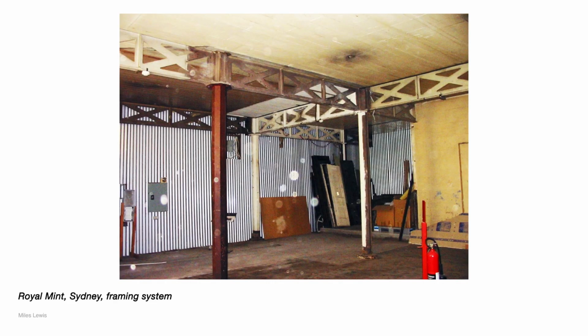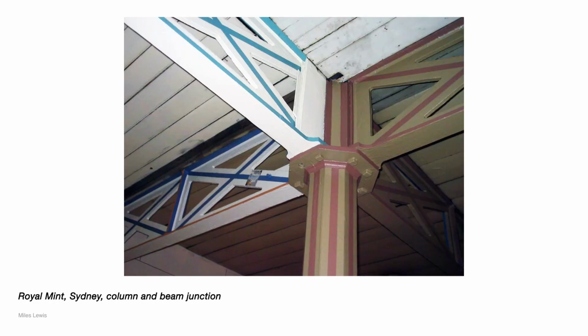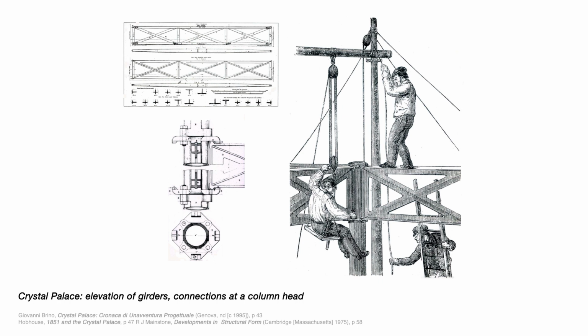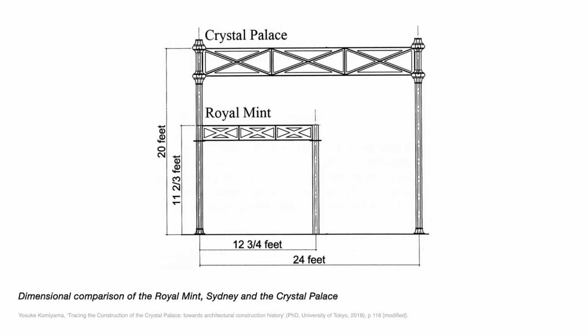But most of all, the framing below, you see these columns have girders with crisscross panels in them. That's all cast iron, and they're very similar to a much more famous building. There's the junction of them there. Similar to the construction of the Crystal Palace in London. And if you look at that picture there, you can see the panels with the crisscross diagonals across them. The girder being dropped into slots in the column. And there's the comparison. The Crystal Palace, and the smaller scale version at the Royal Mint in Sydney. Undoubtedly, the Royal Engineers were inspired by the Crystal Palace in this construction.